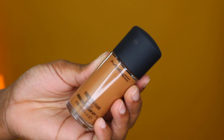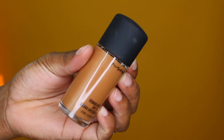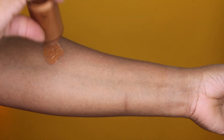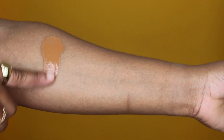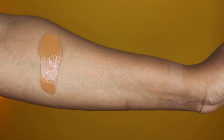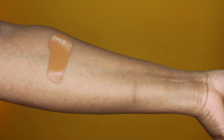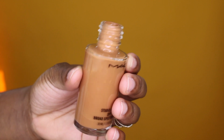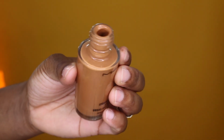I have this in the shade NC50, and I love this foundation because it also contains SPF, so this is awesome to use in the summertime. This foundation has 1 fluid ounce, just like most other standard foundations. The only thing that I don't like about this foundation is the fact that it doesn't come with a pump. You have to screw it open, and then it just has this thing where you pour it out, and if you pour out too much, you kind of got to pour it back in. That's not sanitary at all, but that's just the way it is.